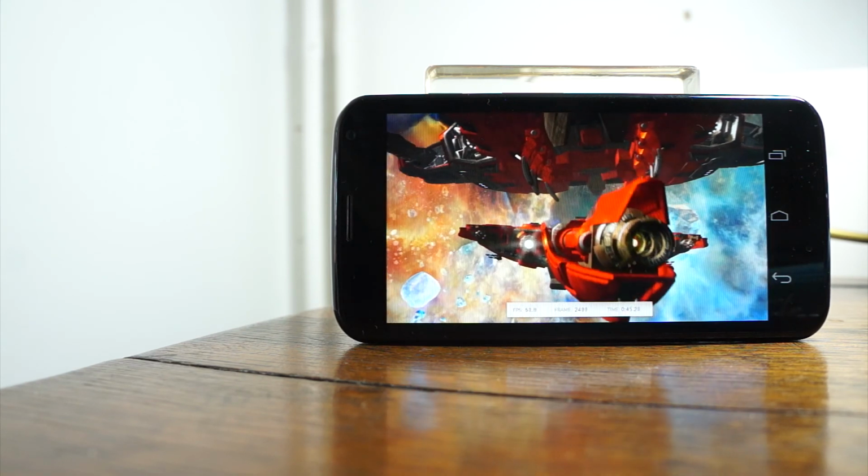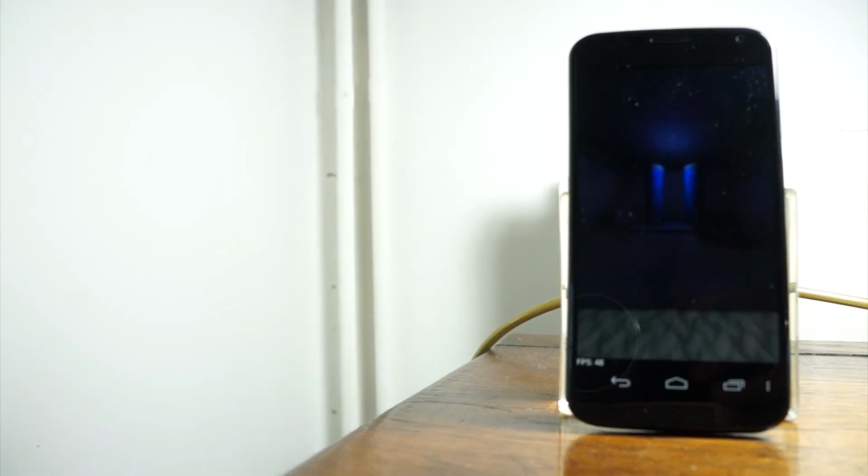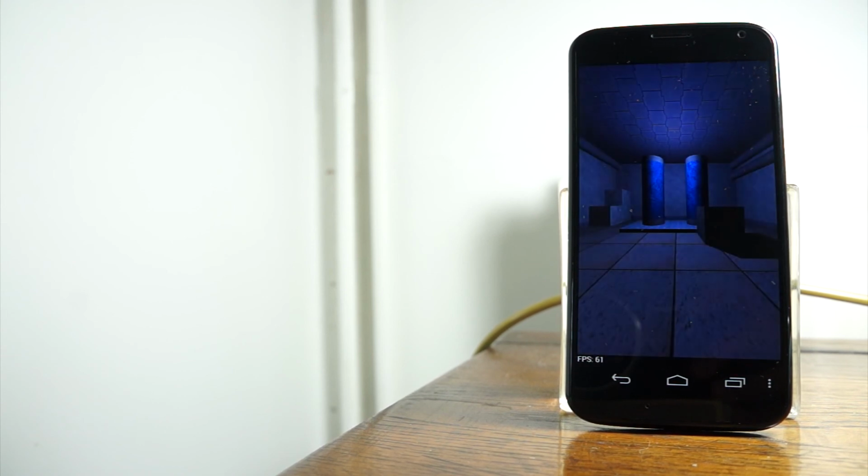The reason for these specs is because Motorola is targeting this phone a little bit differently to the average consumer, rather than a spec sheet like loads of other Android phones out there.